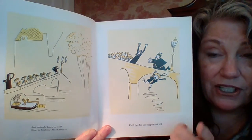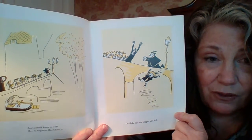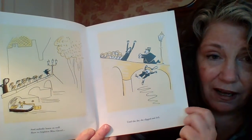I'm going to change my prediction. I think maybe Madeline's the one who needs to be rescued. Look, she's fallen right into some water off a bridge.